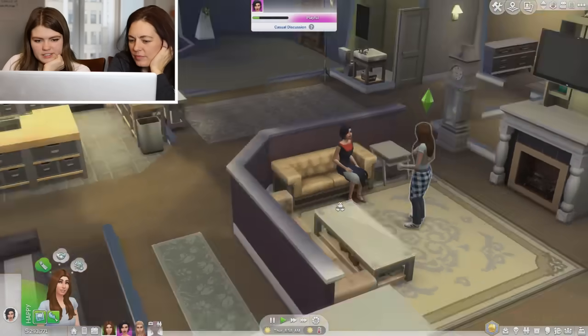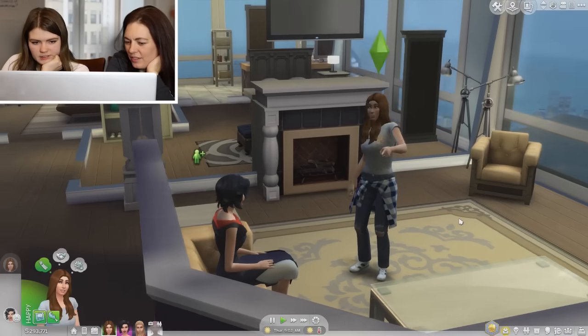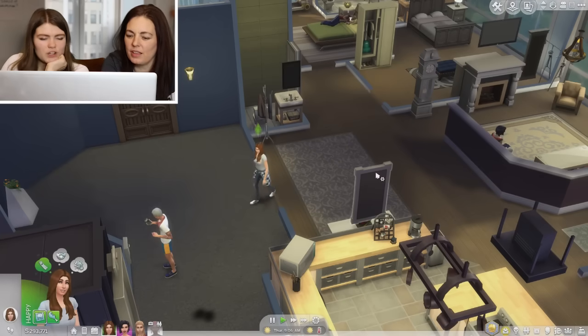Oh. See, this is my clothes. I have a little gerbil on my shirt. You can't really see it though. I like your torn jeans. They're cute in your sneakers. Where am I going? I'm going to work.